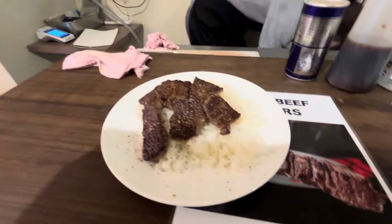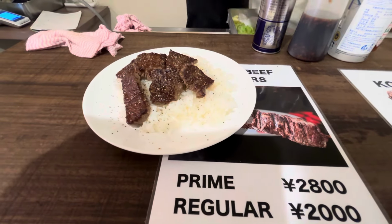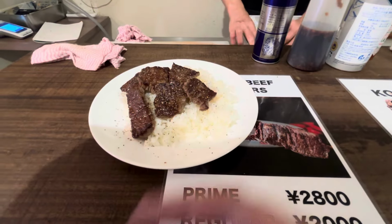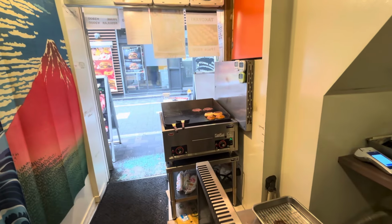For the title of this video, I'm gonna say my first Japanese Wagyu experience, because it's not my first Wagyu experience, but this is my first time ever having Japanese Wagyu. So for the title, it's gonna say my first Japanese Wagyu experience.